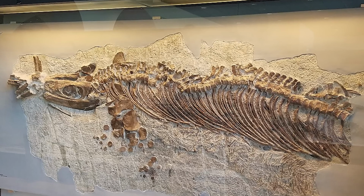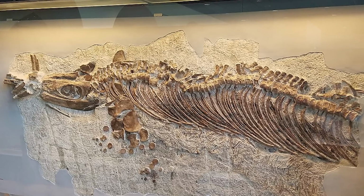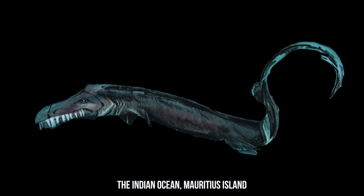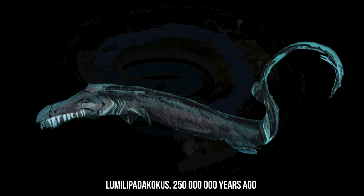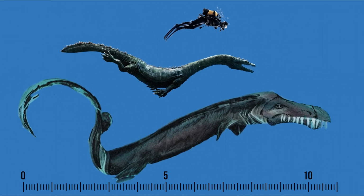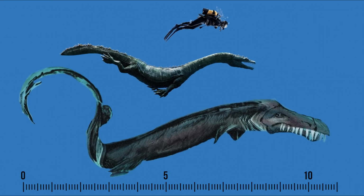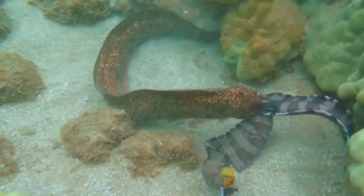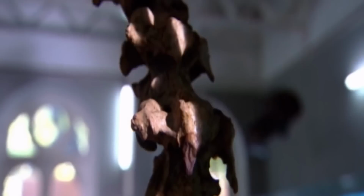This skeleton was found in the Indian Ocean near Mauritius Island. It belonged to a member of an ancient fish order, Monkeydactyl, that lived 250 million years ago. The animal measured a whopping 11 meters in length, and thanks to its jaw, rich in sharp teeth, it could even feed on sharks. But what made me think you'd like that monster? Look at this skull.